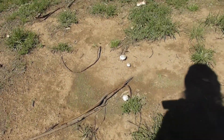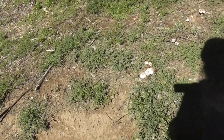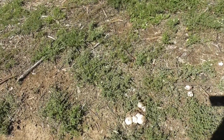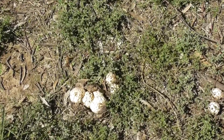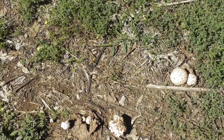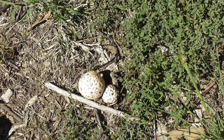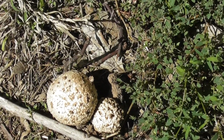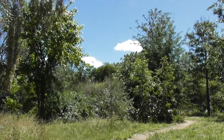Look at that. After the rain, a huge fairy's ring, on a glorious day.